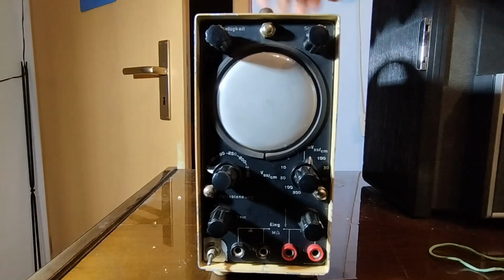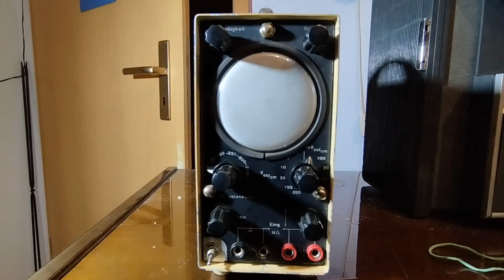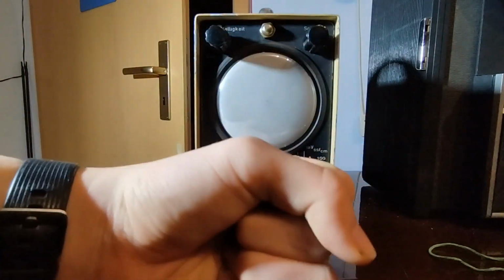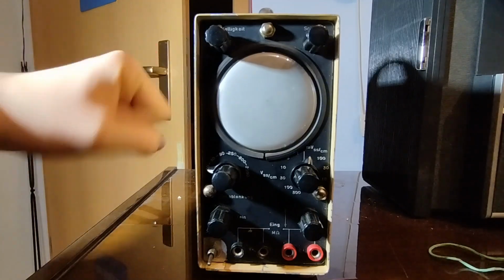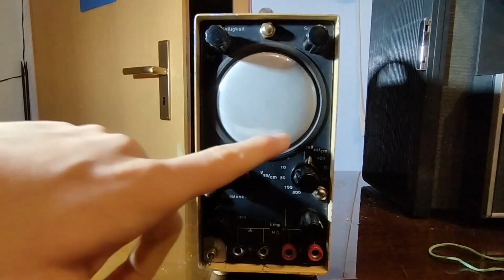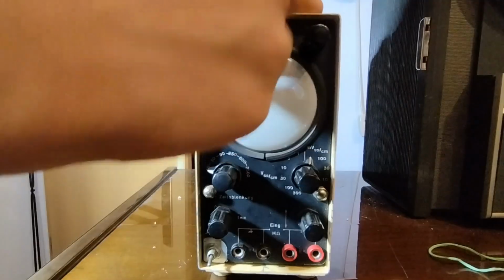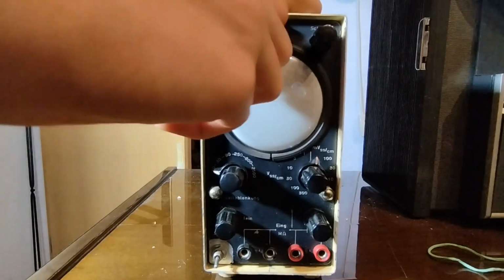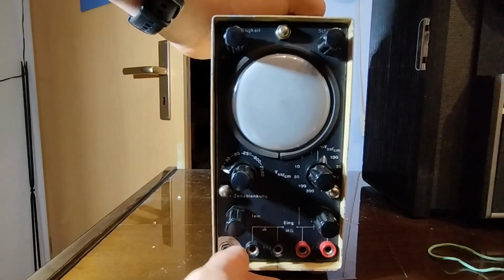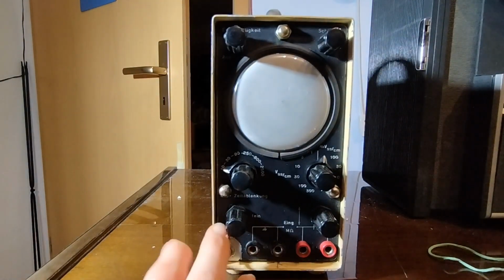Also, I got this oscilloscope. It is very, very neat. Just in comparison, this is my fist. My fist is bigger than the actual tube, and it's probably not really usable anymore. I also can't turn this potentiometer. Maybe this was why he built this switch. I don't know.